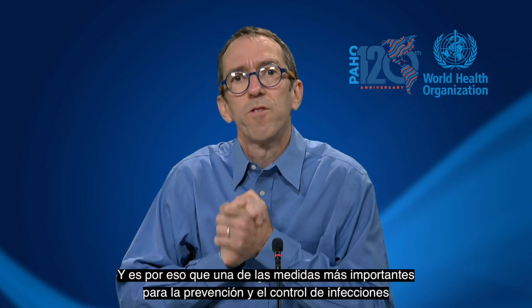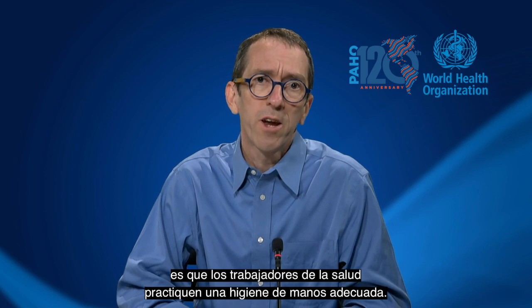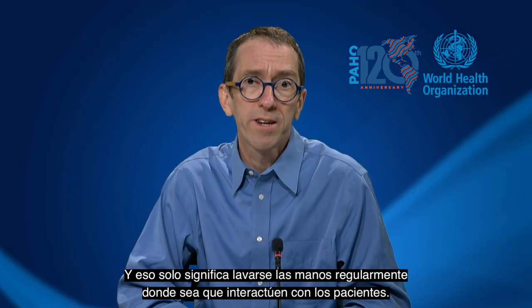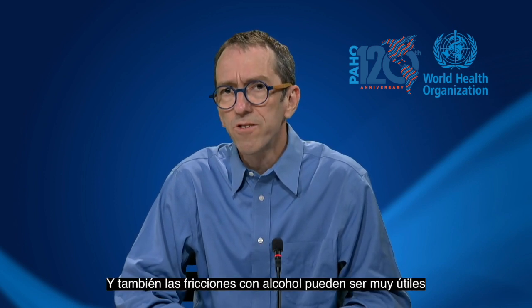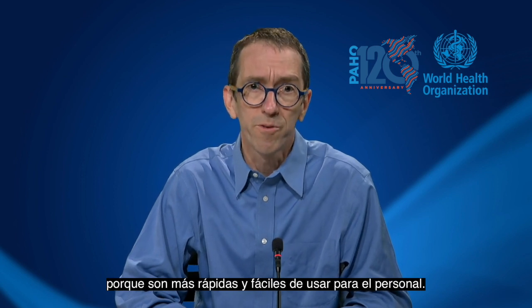And that's why one of the most important measures for infection prevention and control is for healthcare workers to practice proper hand hygiene. And that just means regularly cleaning their hands wherever they're interacting with patients. Now, to do this, of course, they need to have access to plenty of water and soap. And also alcohol rubs can be very useful because they're quicker and easier for staff to use.